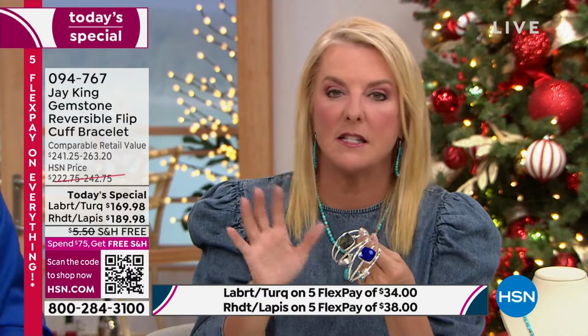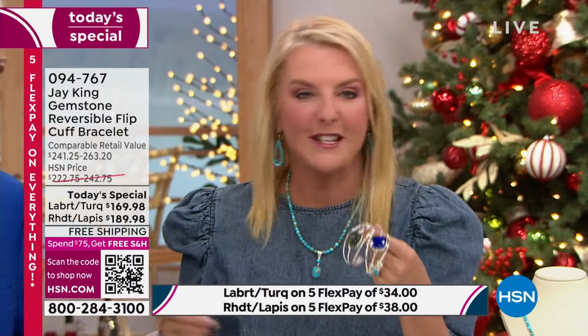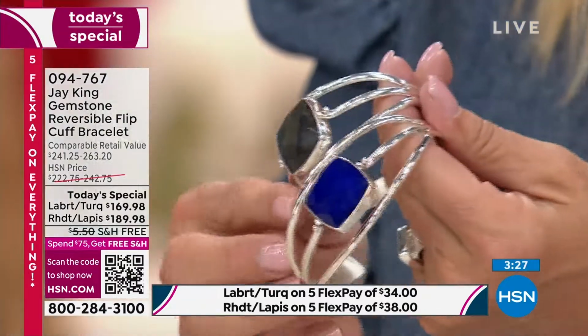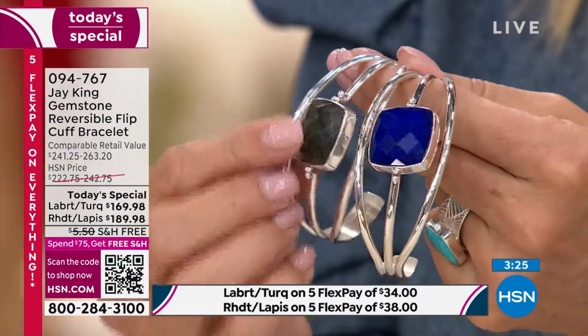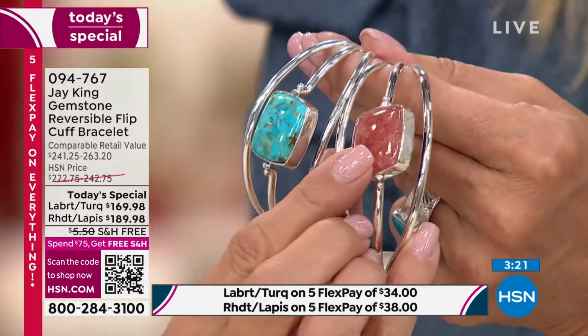Then what that means is, and again, 30 days, no, actually, this is even better. You might not know this. We're in our holiday return period. Did you know that? We're in our extended return policy for the holidays. So you can wear this for the whole holidays. You could tuck this under the tree as a gift. And if they don't absolutely love it or you don't, you can send it back at the end of January of next year.